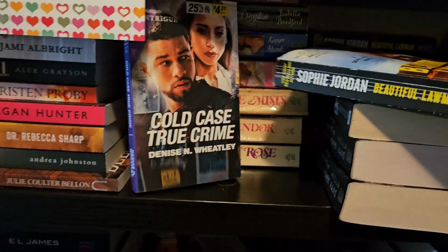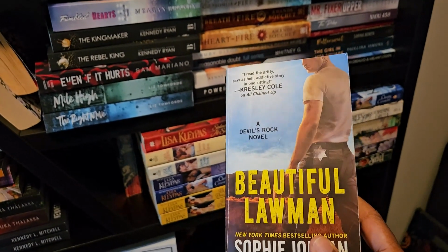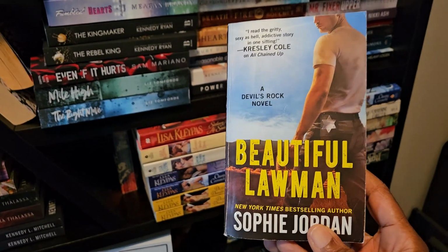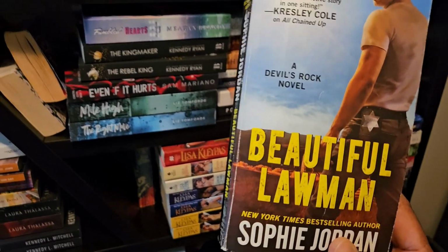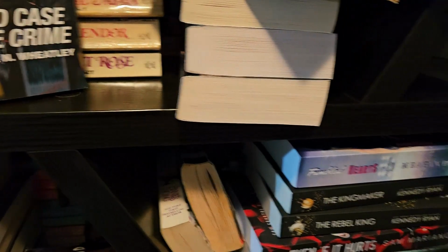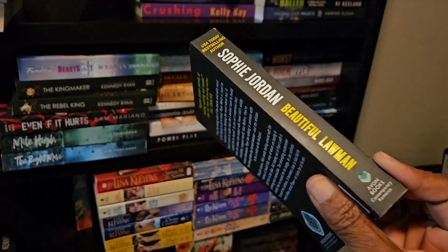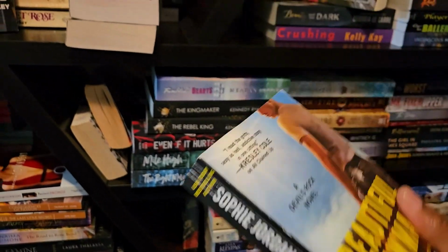And I bought 2 of these. I really enjoyed this one too. I guess I could have had this one on my all-time favorites, Beautiful Lawman by Sophie Jordan. Sophie Jordan is a hit or miss for me, but I really enjoyed this book right here. So, of course, I had to get 2 of them. So here's one and here's the other one. Yep. Had to get 2 of them. This is in excellent condition. You can tell this one has been read a couple of times.